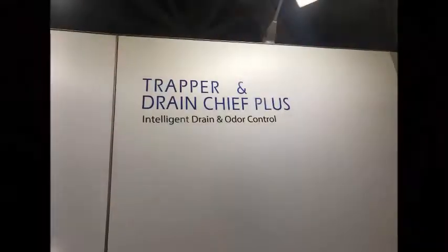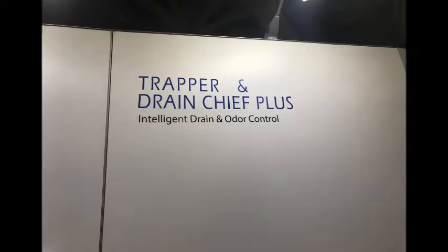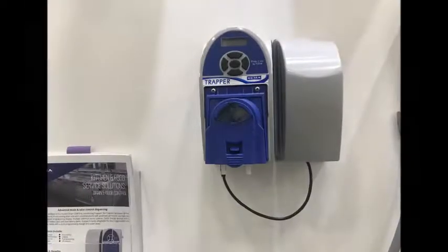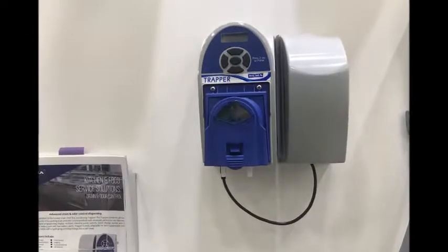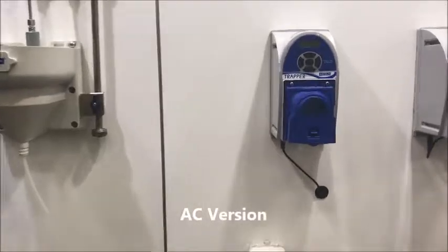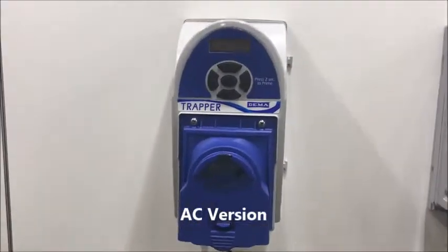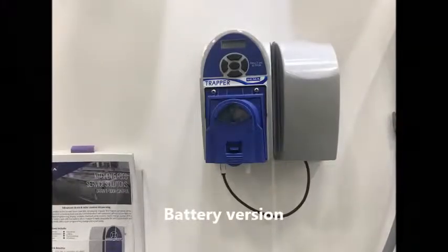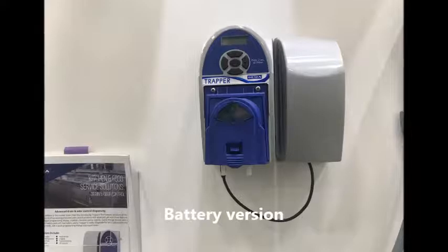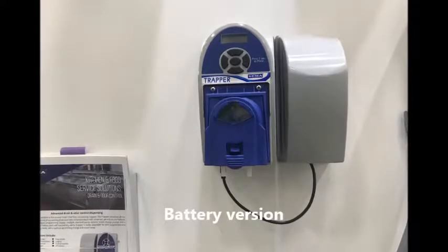Another area is the advanced drain and odor control dispenser called the Trapper, which was released in early 2018. The Trapper has all the required features of our existing drain and odor control products with advanced yet easy to use features such as digital programming display, multiple chemical pump options, quick change pumps, and quick service battery pack with low battery alerts.